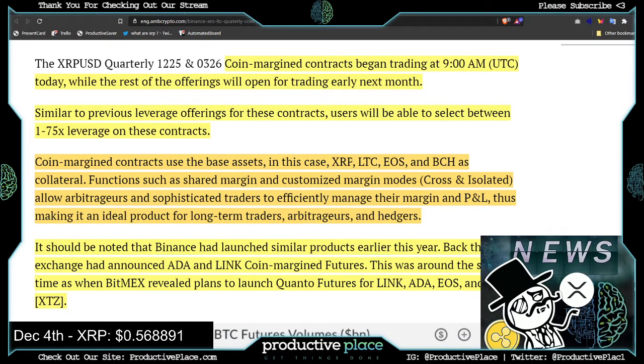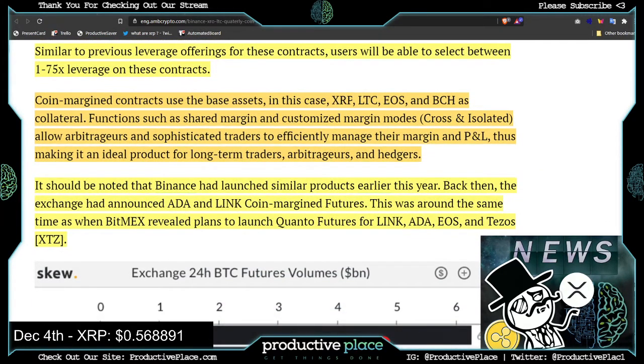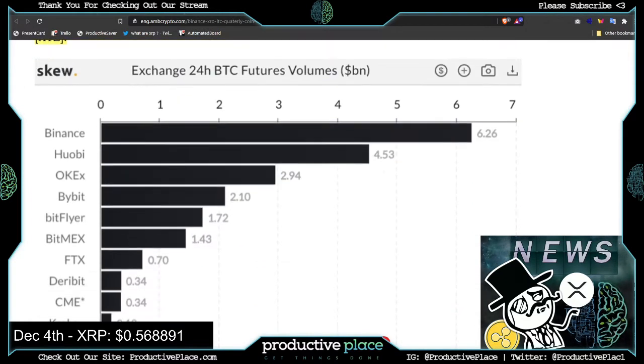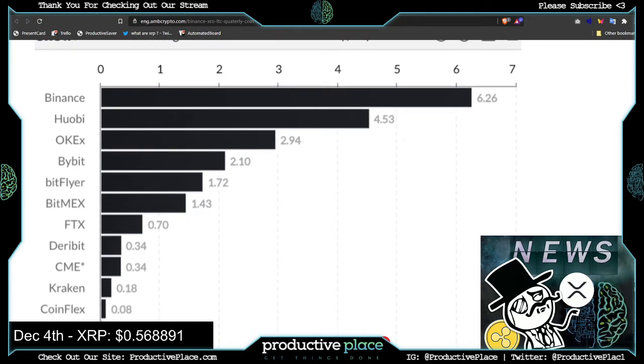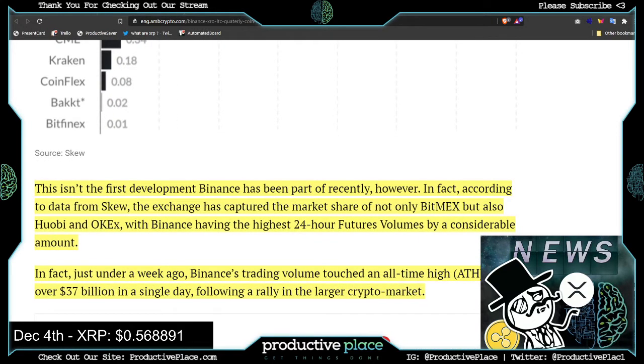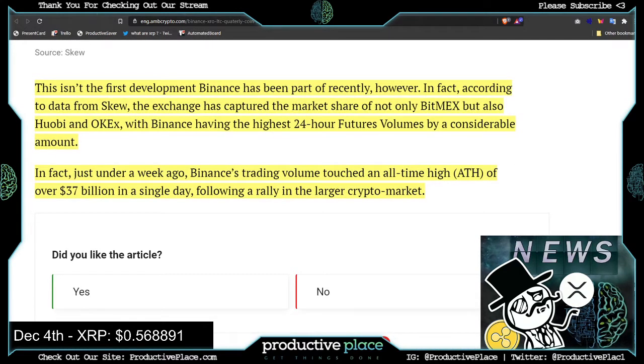Coin-margined contracts use the base assets, in this case, XRP, LTC, EOS, and BCH as collateral. Functions such as shared margin and customized margin modes, cross and isolated, allow arbitrageurs and sophisticated traders to efficiently manage their margin and P&L, thus making it an ideal product for long-term traders, arbitrageurs, and hedgers. It should be noted that Binance had launched similar products earlier this year. Back then, the exchange had announced ADA and Link coin-margined futures. This was around the same time as when BitMEX revealed plans to launch Quanto futures for Link, ADA, EOS, and Tezos, XTZ.